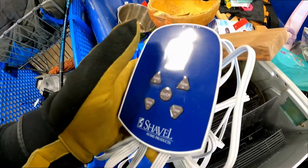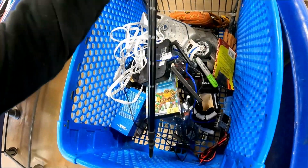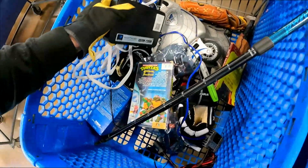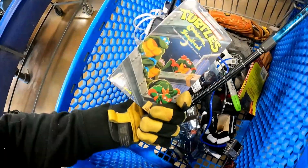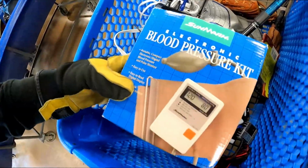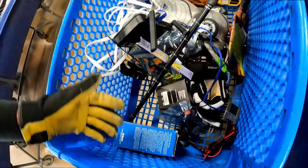I've had luck with the Sunbeam version of these little controllers, so I'm gonna grab that. Otherwise, I grabbed this little thing, it's for like hiking or skiing or something, I don't know. Got a little router in there. We actually had a media bin in the GM, which was super weird. The only thing I managed to get was this Turtle VHS. Everything else was gone. Like everyone was around it like a hawk. I got this blood pressure kit as well. That's pretty much it, a random figure that I gotta look up, and then of course another glove. So that's about it so far.